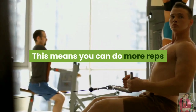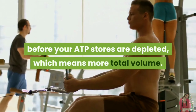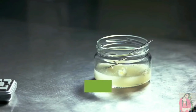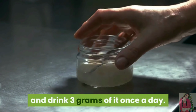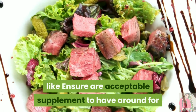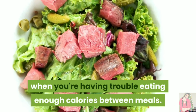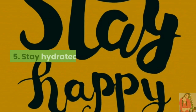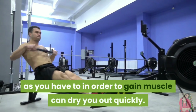This means you can do more reps before your ATP stores are depleted, which means more total volume. It comes in a powdered form, and you mix it with water and drink 3 grams of it once a day. Protein shakes like Ensure are an acceptable supplement to have around for when you're having trouble eating enough calories between meals.